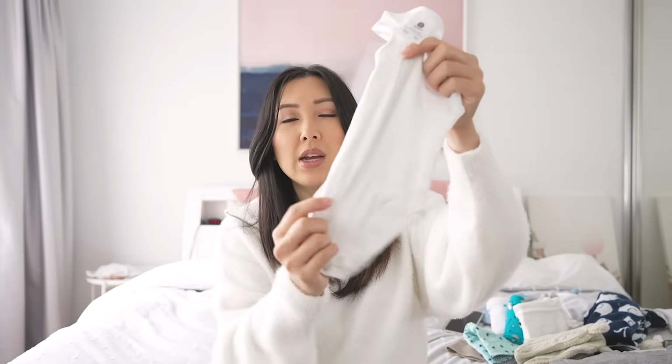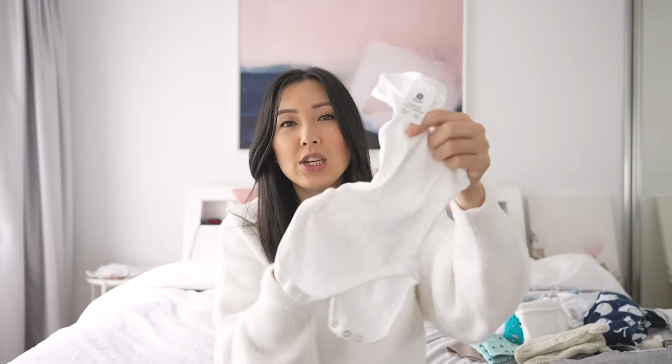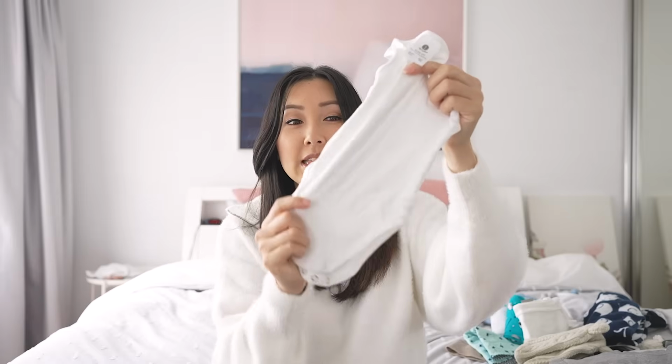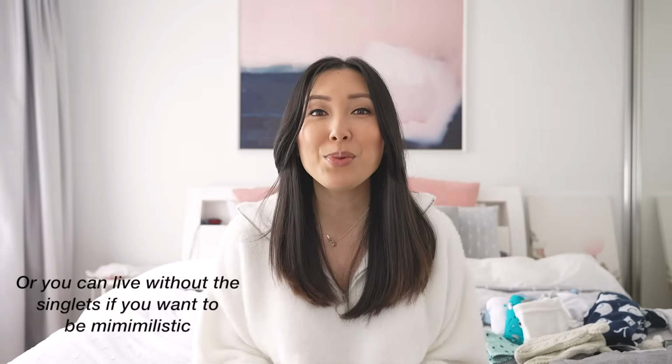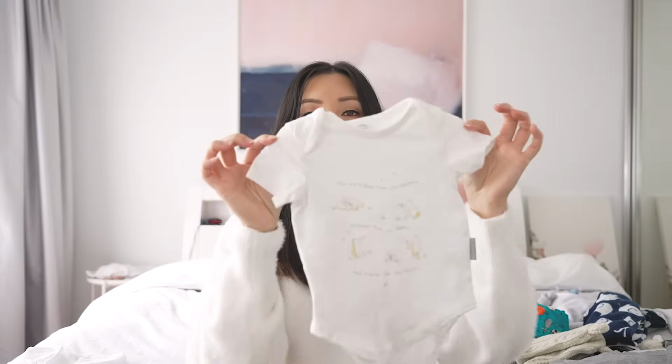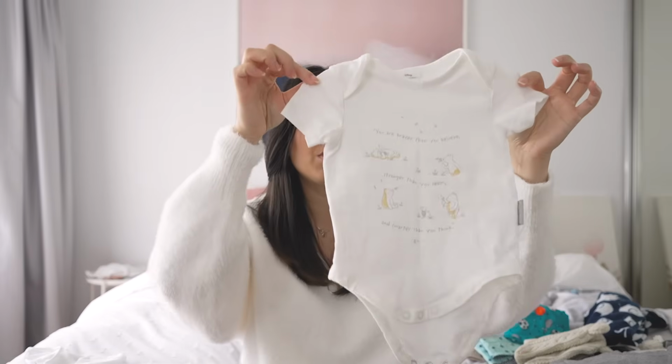The other thing is, if you do get poo explosions or poo leaks, this one kind of helps contain it to hopefully just this layer and not to the outer layer. That doesn't always happen, but sometimes it does. But I would say the main difference is whether or not you're dressing them in separates or in a full bodysuit, but you will need both. Now, I will get onto quantities soon, but I just want to move on and talk about all the undergarments first. Now, moving on, there are short sleeve undergarment suits too.